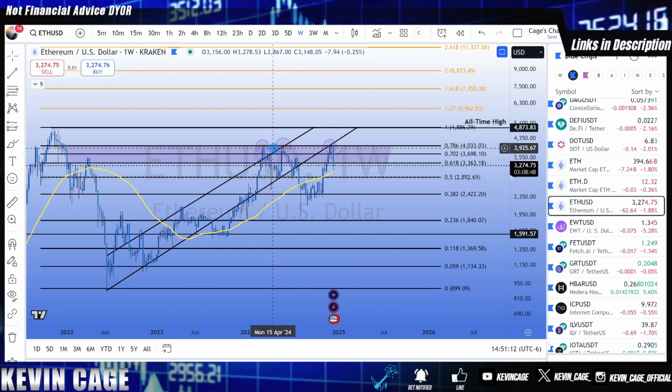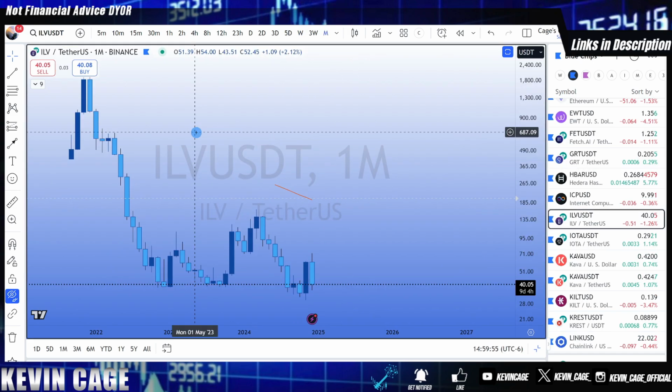I believe that Ethereum should still follow behind Bitcoin, even if Bitcoin initially gobbles up liquidity. Alright guys, so I'll be covering Ethereum and a bunch of assets regardless whether it happens really quick like we all hope or if it takes a bit. So let's go over some altcoins now.